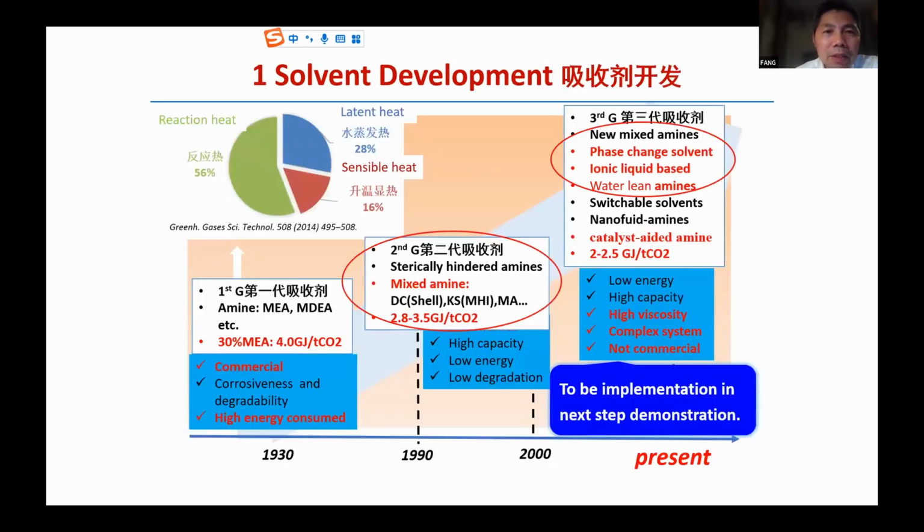So first, I will briefly introduce the solvent development. Solvent development started from the 1930s, so usually we call these the first generation solvents, typically like MEA and MDEA. Usually MEA is used for the chemical absorption process, but the energy consumption is high, it can reach 4 gigajoule per ton CO2, and it's corrosive and degradable.